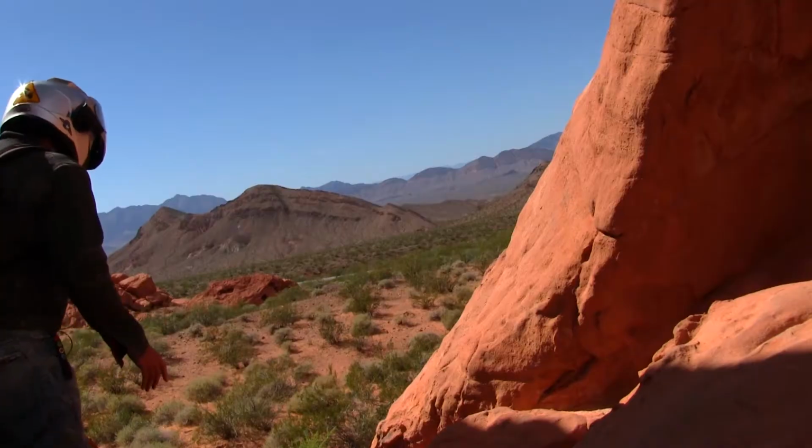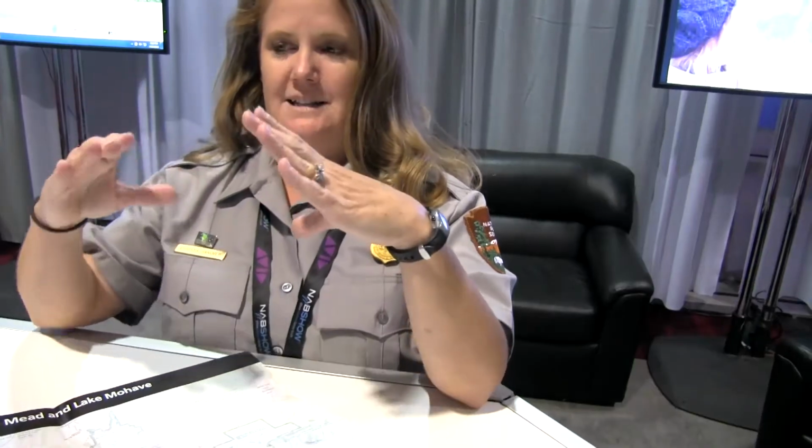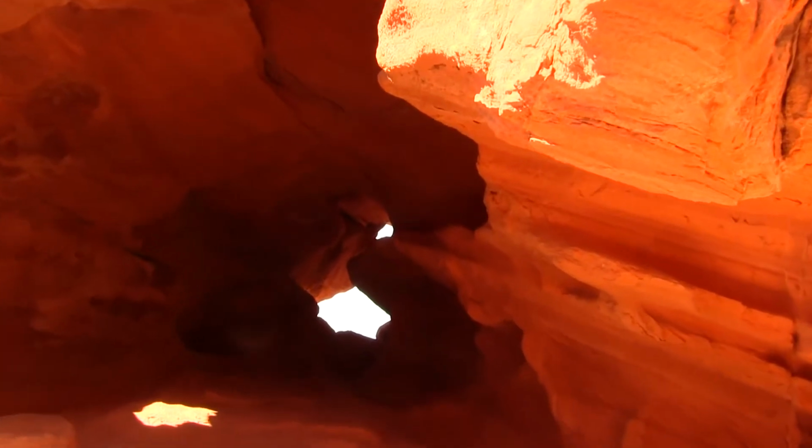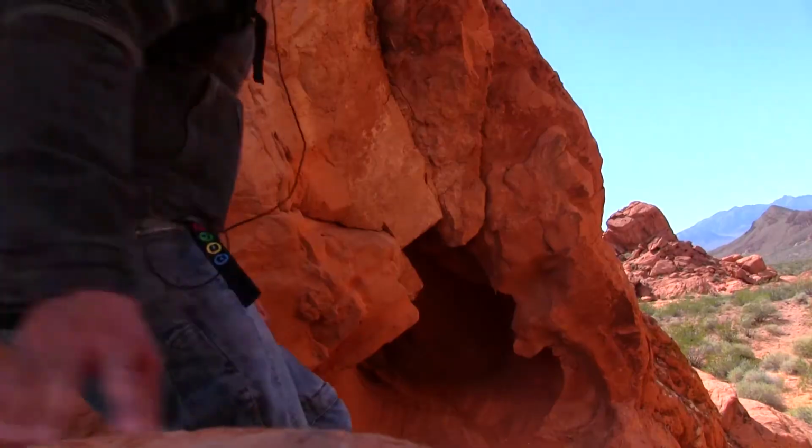There are these different places called desert windows, and what that is, where the sand dune is, the wind has actually blown a hole through it, so it's got structure all around it. So we call those desert windows because you can kind of peek through them.